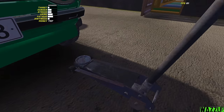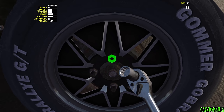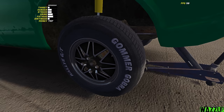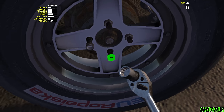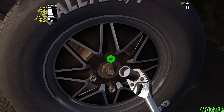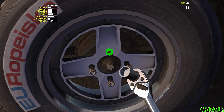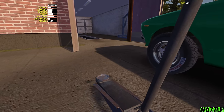Let's drop the floor jack. Let's take this thing to the back. Literally right here, I'm hitting my head. I hope it doesn't glitch. And bam. And bam. And now, guys, we finished. Let me drop this thing inside.